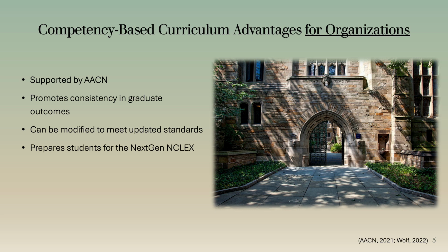In turn, if more programs follow these recommendations, there will be more consistency throughout the nursing programs in the graduate outcomes. Competencies can also be modified to meet the updated standards set forth by accrediting organizations, as well as to reflect the needs of the healthcare community. Additionally, this educational framework aligns with the cognitive skills required to pass the next-gen NCLEX, which is focused on clinical judgment and decision-making. Competency-based education promotes active learning, especially in the clinical setting, and can have students engage in recognizing and analyzing cues, taking action, and evaluating outcomes to aid in developing their clinical judgment.